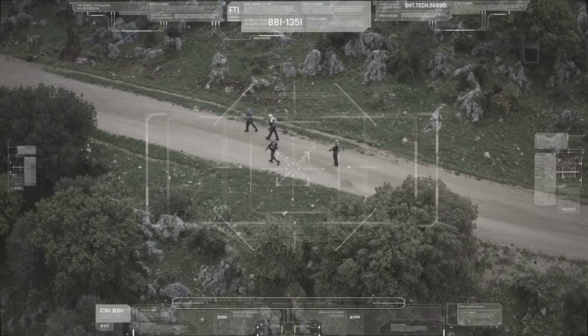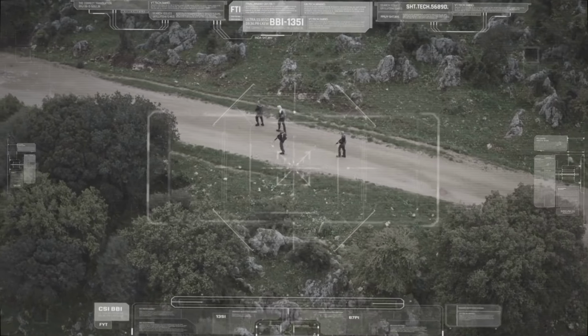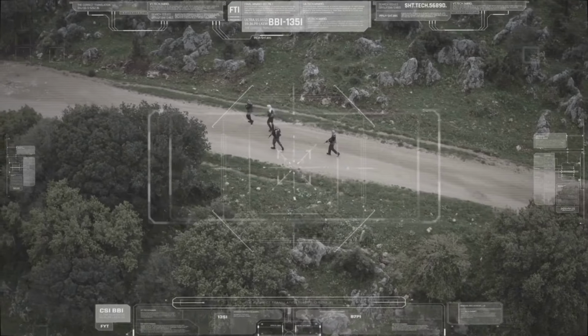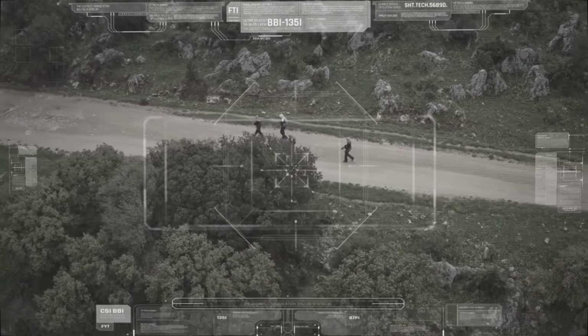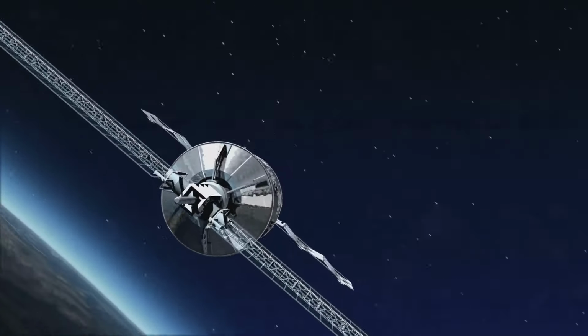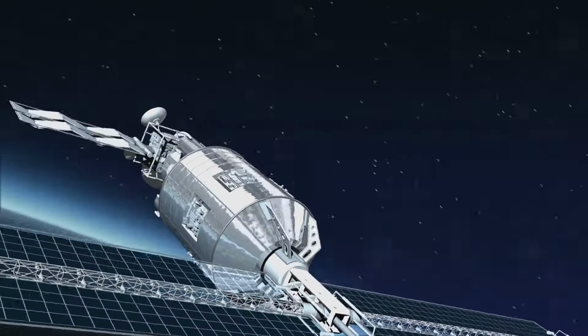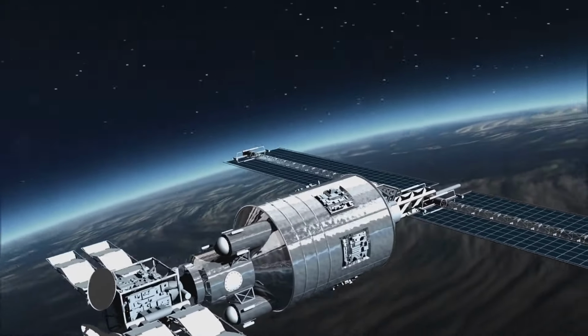The Blackbird's reconnaissance missions provided invaluable insights into the Soviet Union's military capabilities, helping to dispel myths, clarify assumptions, and inform strategic decision-making. The intelligence gathered by the Blackbird helped to prevent misunderstandings, reduce tensions, and maintain a balance of power during a period of heightened global anxiety.